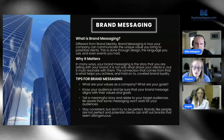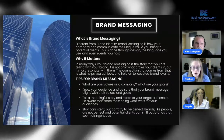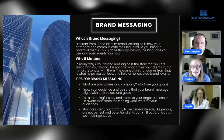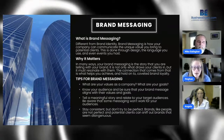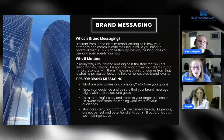What are your values as a company, and what are your goals? If you don't know yourselves as a company, if your expo team doesn't know your mission statement or things like that, you're not going to be able to communicate your brand or communicate those things to your clients or your potential clients. So very key.